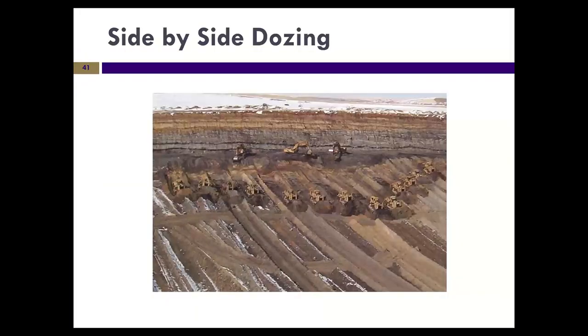And this is a giant image, in some cases, of side dozing. The ones that are side dozing are in the middle. These guys are in some cases also using slots with large movement of material, and very interesting, each of those looks like a D11. Each of those vehicles is worth close to $1 million.